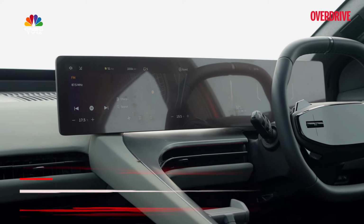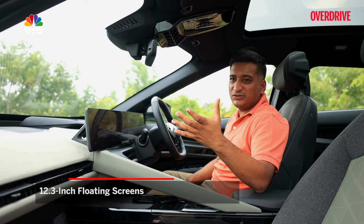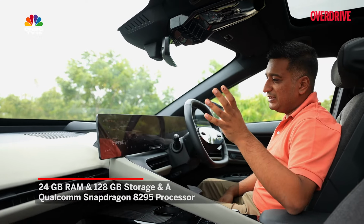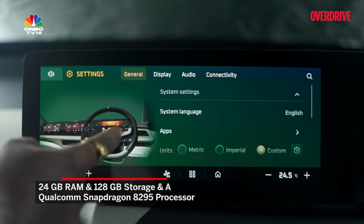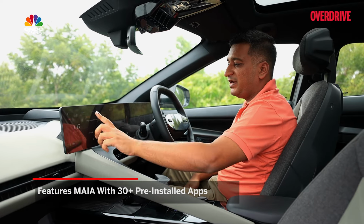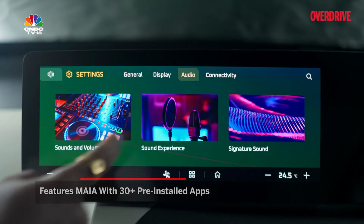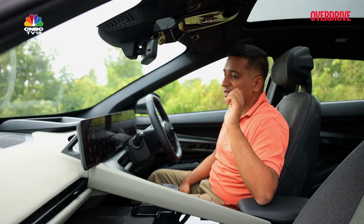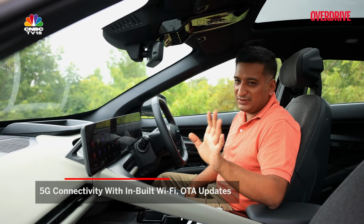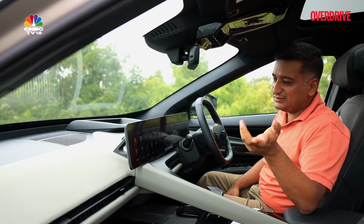Now let's get to the screens. These have taken a big leap forward from what, say, you get in the Thar Rocks or the XUV 700. They now come powered with a Qualcomm processor, which is supposedly the most powerful that you have in the auto industry for these. And I must say that just in terms of its functionality, it seems to work. It has this widget type layout, which is fairly easy to use, fairly crisp and responsive, which is a good thing. There's no lag, there's no delays like how you had in, say, the XUV 700, where the transitions weren't quite so smooth. All that has gone.